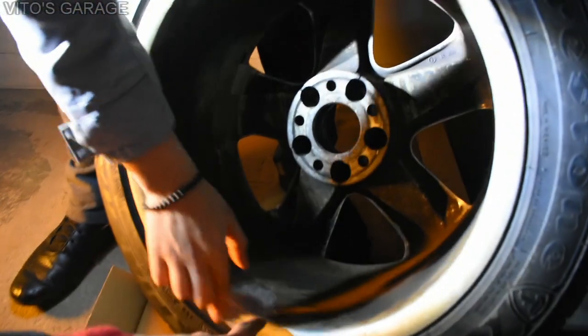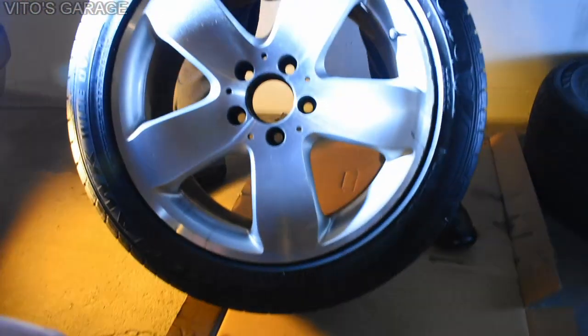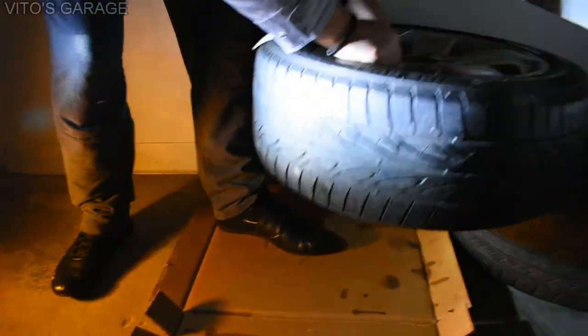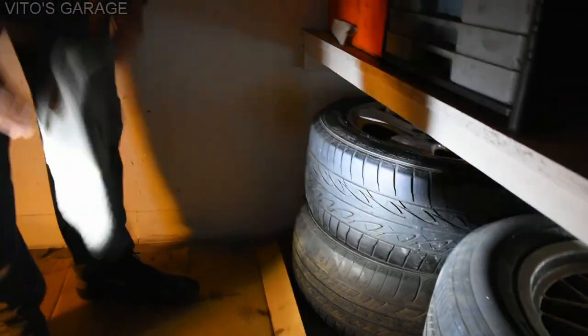So just put a bead of weld on there, ground it, sand it down. Nice, good as new. I really love those wheels. That car looked really good with those wheels. Everyone loved it. It looked like such a mafia car. Yeah, the W210 looks great on those. Amazing.